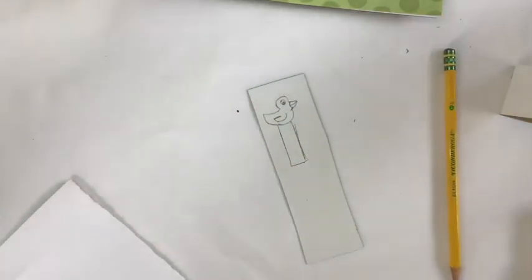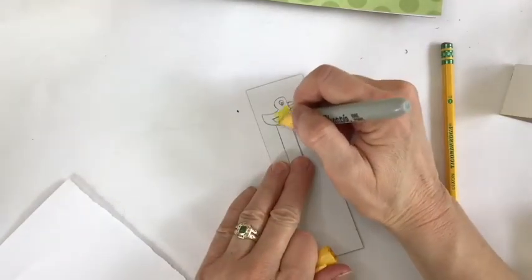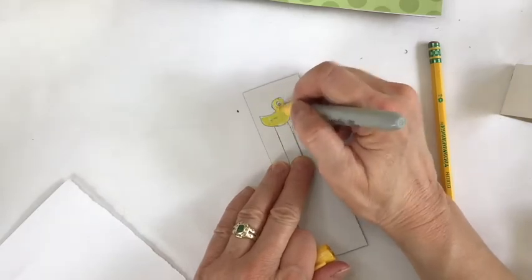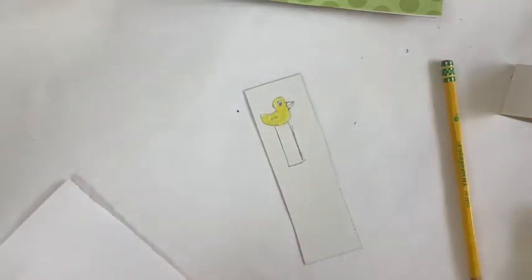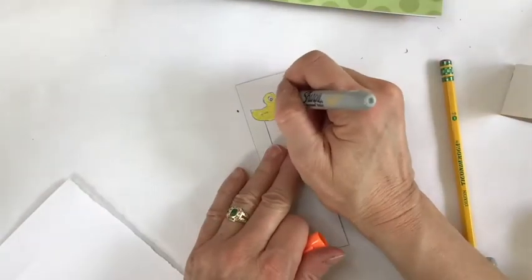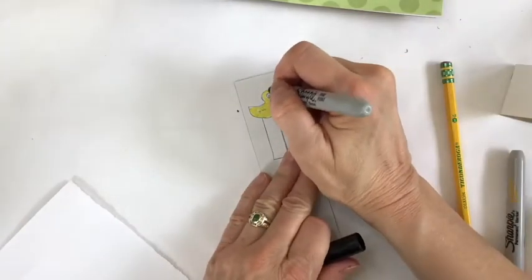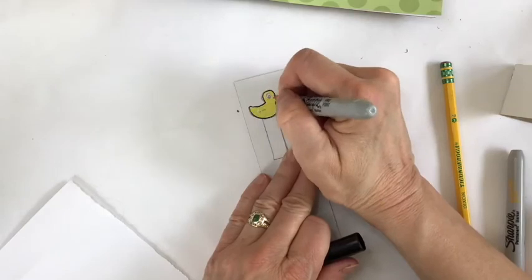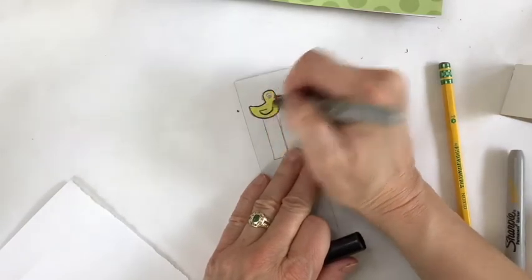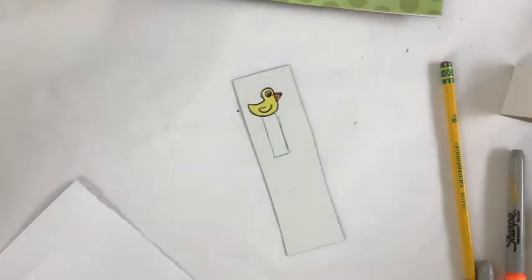Let's see if you can imagine why I might want to do that. I'm going to make it a little yellow ducky, because in the story, he does play with a little rubber ducky at one point. So I'm just going to give him a little rubber ducky by coloring in his beak. I'm going to outline the duck now so we can see him a little bit better, like that. Here, and let's give him that same kind of pigeon eye. Okay, so there's our little duck.